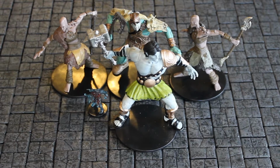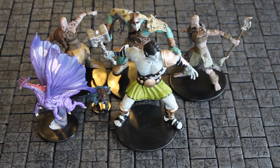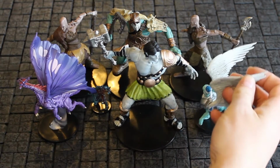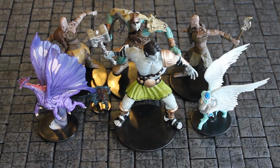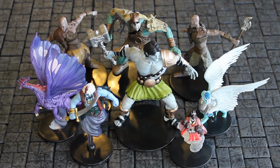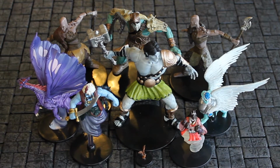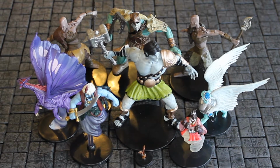And here's a fairy dragon, Otto, which I believe is from the Dungeon of the Mad Mage. Very cool looking. Also got a Sphinx of Judgment, a Jinn, a Dao, and finally a tiny Tressym, which might be too tiny to actually see on the video, but it's a tiny cat with wings.